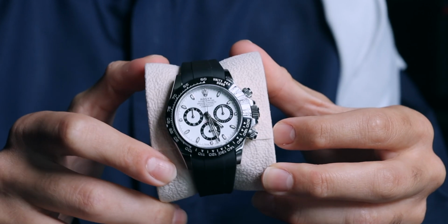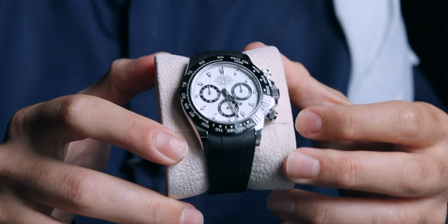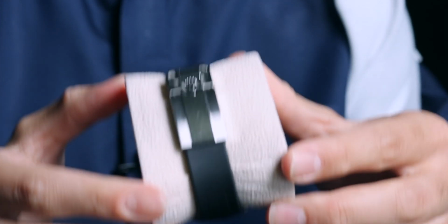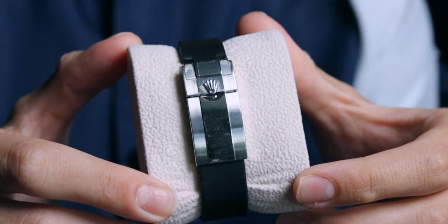So this is the Daytona that we were talking about earlier. It's on a rubber strap now. And talking about the hairlines, here you go. As you said, it does get scratched very easily, but as I told you earlier, it's sort of like the wounds that you get over the years, but it all tends to heal at some point.